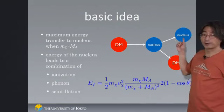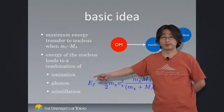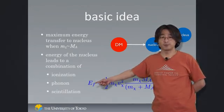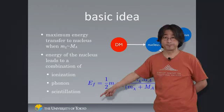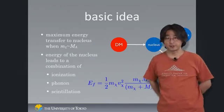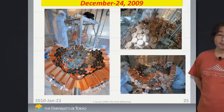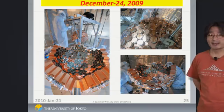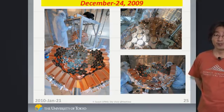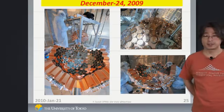And the way you detect this recoil energy depends on what kind of experimental techniques you use. Some experiments rely on ionization, some on phonon, some on scintillation, or a combination of them. But again, you don't need to worry about what exactly these techniques are for the rest of my lecture here. So this is one such experiment being built in the Kamioka mine in Japan. The name of the experiment is XMASS. It has to be built extremely clean to avoid any possible contamination of noise. That's why people wear clean suits and try to build this device as cleanly as possible.